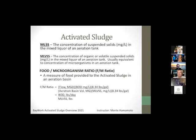So here's the calculation for the food to microorganism ratio. We'll actually calculate one of these later on at the end of the slides, and we'll show you the correlation. But you'll see that the food to microorganism ratio, because it's looking at microorganisms specifically, uses the MLVSS number. And sometimes the MLVSS, or the volatile suspended solids, will be reported as a percentage. Some treatment plants will say, hey, my MLSS was 2,000, and my MLVSS is 80% of that, or 60% of that. So that means 60 to 80%, or whatever your number is. Ours usually runs around 80% microorganisms. So we only have about 20% of that inorganic sand and grit and those kinds of things in our activated sludge.